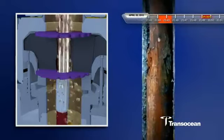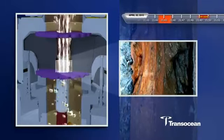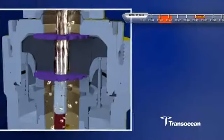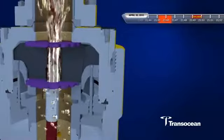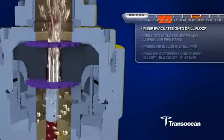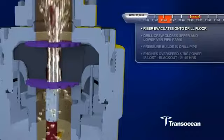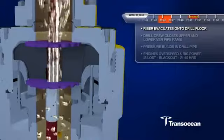A close-up of the actual tool joint shows the rapid and complete degradation caused by the swift movement of fluids acting like a water jet cutting device, slicing through the metal and creating pathways for continued upward flow of fluid in the space between the steel pipe and rubber annular closing element. At approximately 9:46 p.m., roughly 3 minutes before the first explosion, the riser evacuated onto the drill floor, discharging a combination of expanding gas, drilling mud, and seawater onto the decks.